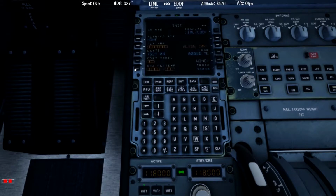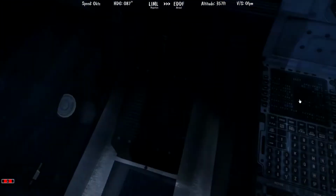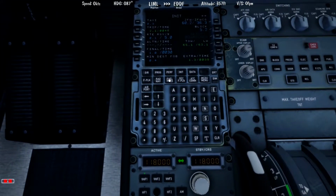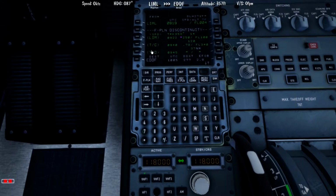There is no flight plan, so we can align the IRS first. The flight number is Lufthansa 271. Cost index is 37. Our cruising altitude is flight level 340. And let's just go over here and click the set button. Everything should be inside. Yep. There we go. Alright, to the flight plan.